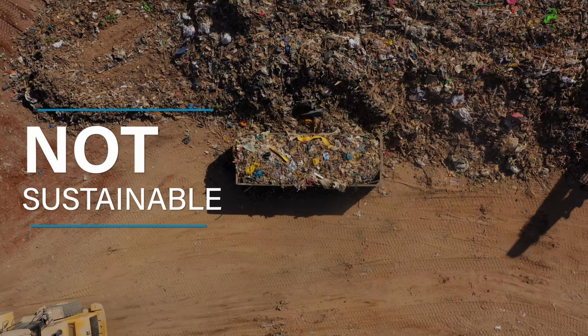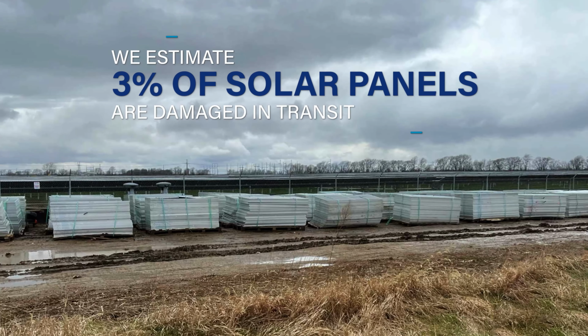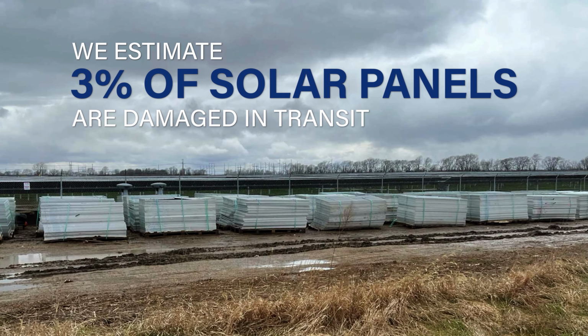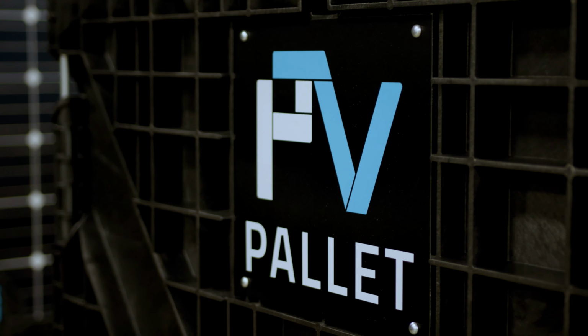Not exactly sustainable. And that's just part of the problem. We estimate that about 3% of solar panels are damaged in transit. That's about $4 billion in wasted product every year. PVpallet is changing this. We are on a mission to save the planet while also saving companies time and money.